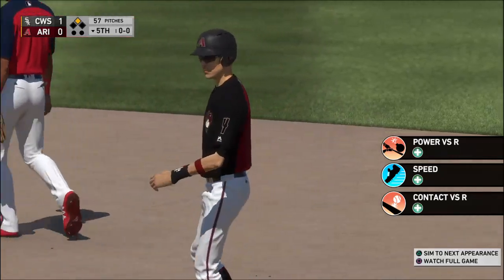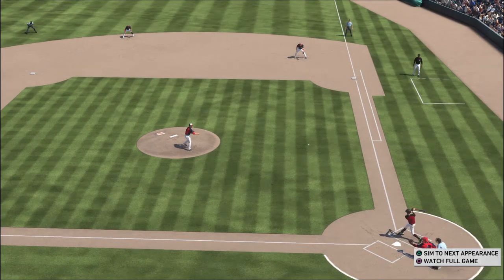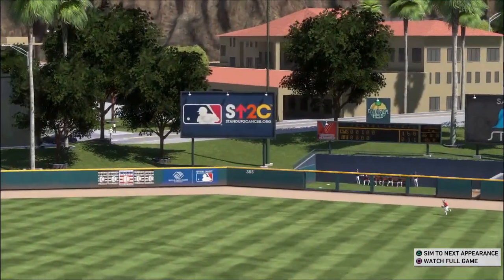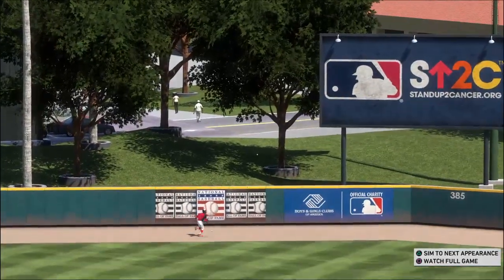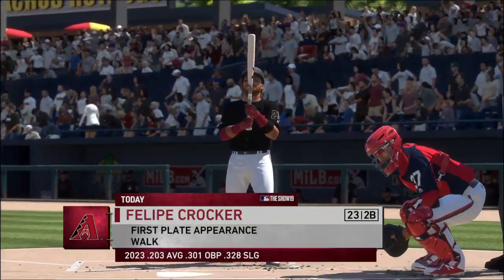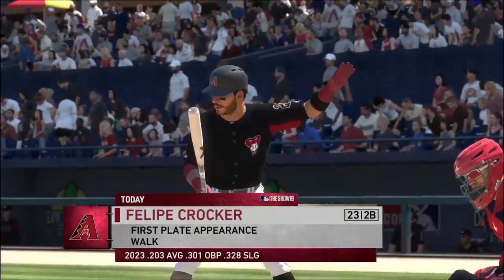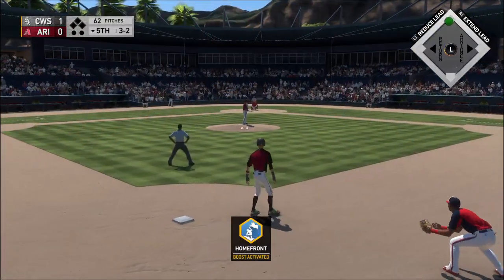So up until this point, they've had to bite and scratch for every single thing, but he puts a good swing on this one and nearly knocks it out of the park. So we'll see if it's contagious and his partner can pick him up right here. So stepping in, Felipe Crocker, as he'll look to bring home that tying run from second with a base hit into the outfield.